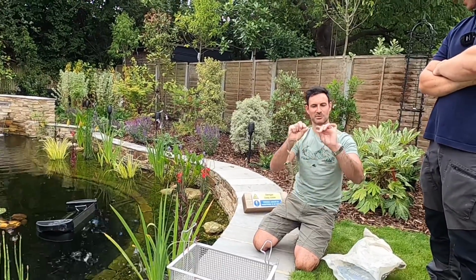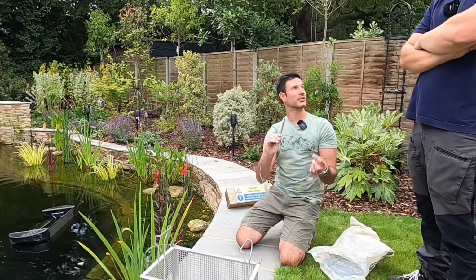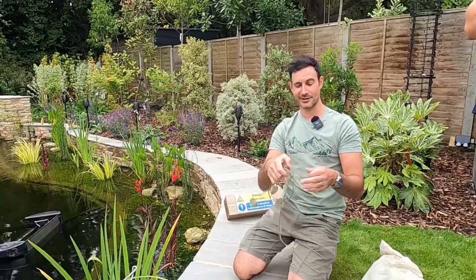Each one of these sections with the roots can produce a new plant, and very quickly it will just spread around the shallows, looking quite nice. Make hoovering really easy, Ed. It will do. You're having it whether you like it or not, because it does look really nice.